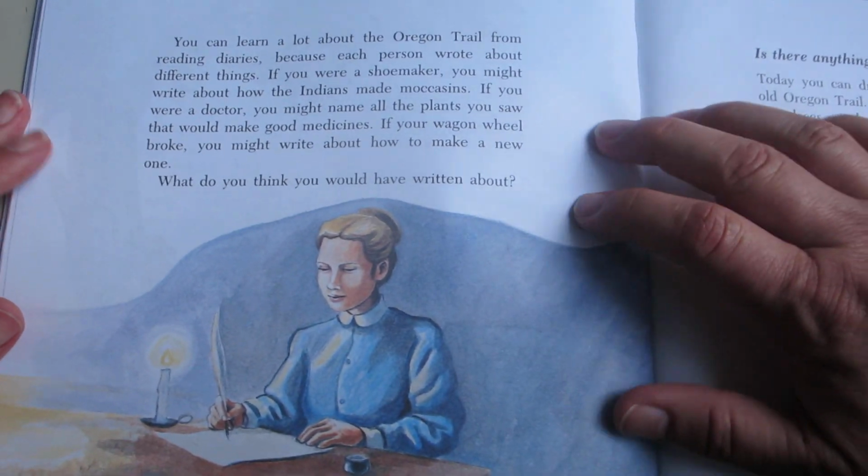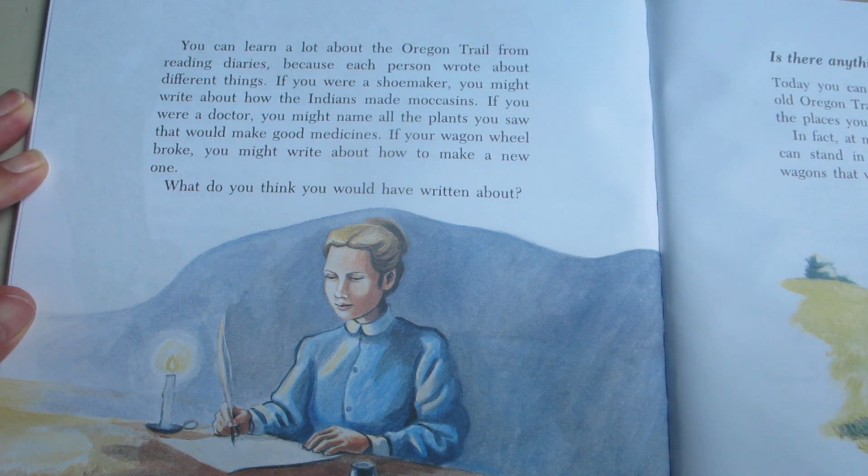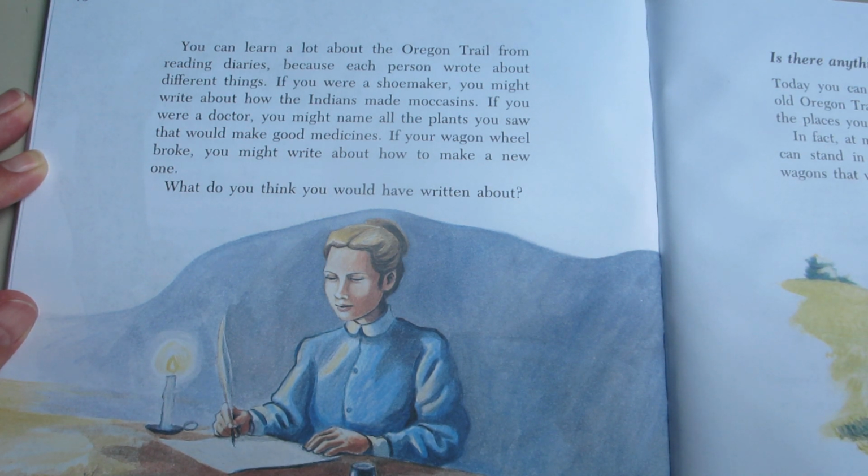You can learn a lot about the Oregon Trail from reading diaries because each person wrote about different things. If you were a shoemaker, you might write about how the Indians made moccasins. If you were a doctor, you might name all the plants you saw that would make good medicines. If your wagon wheel broke, you might write about how to make a new one. What do you think you would have written about?